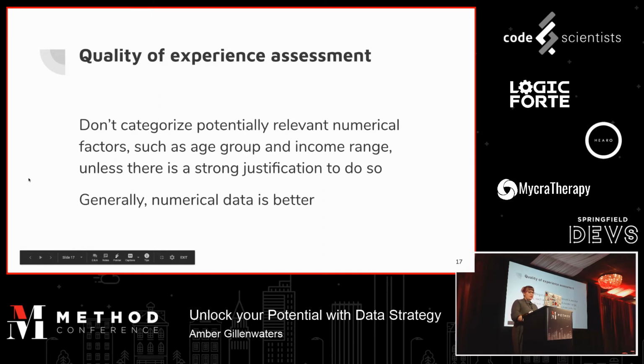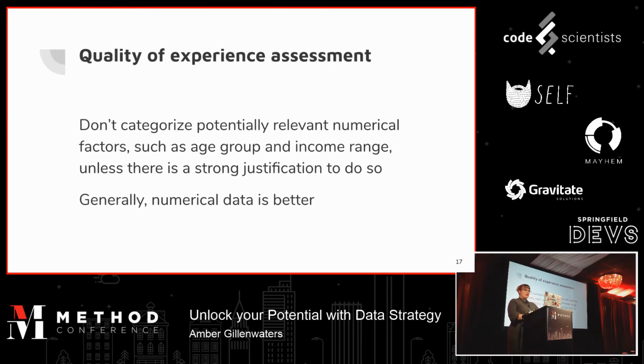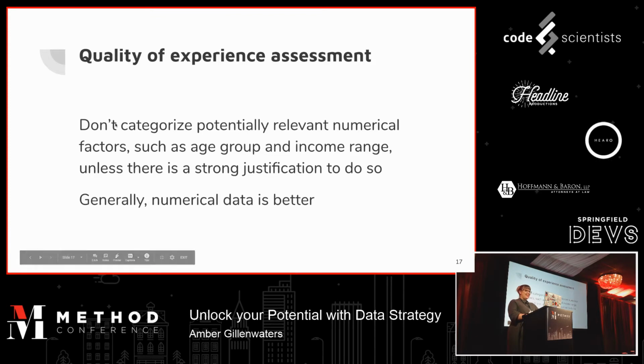So yeah, with age group and income range, it's really hard because I'll see companies do something like from 25 to 35 and from 19 to 24, and everybody falls in those groups. So then there's not much that can be done with it. I can't tell you what differences there are based on age. As people get older, they're slower. I'm just kidding. Are they slower? Are they faster? Are they more likely to purchase this product? Are they less likely? Are they more likely to drop out? I can't tell you anything about it because there's no differentiation.